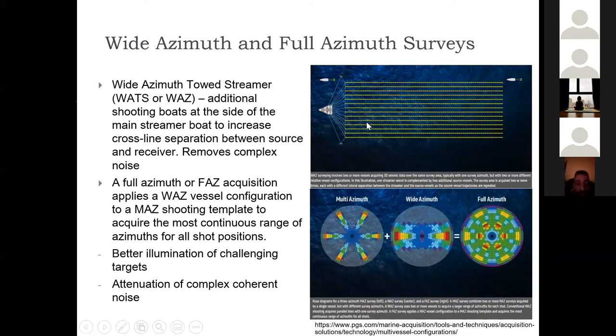Then you can also have full azimuth, which is a combination of your multi-azimuth and wide azimuth techniques to acquire a greater range of azimuths. So you could see this on a Rose diagram. So in multi-azimuth, you just have this range representative of the direction in which the boat would have traveled. Wide azimuth, you have a much wider range. And then if you combine the two, you have a lot greater range of azimuths.